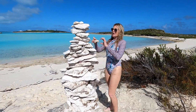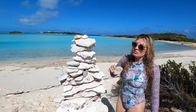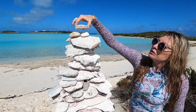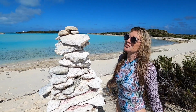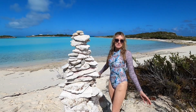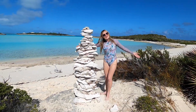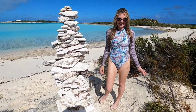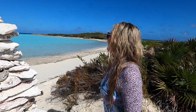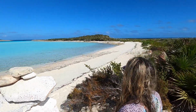So what are you doing? I'm placing this stone up on the Zen sculpture, and when you place it, you make a wish. I wish that I was in paradise with the love of my life. Oh, guess what? Your wishes have come true! It's amazing. Look at this place. It's just glorious.